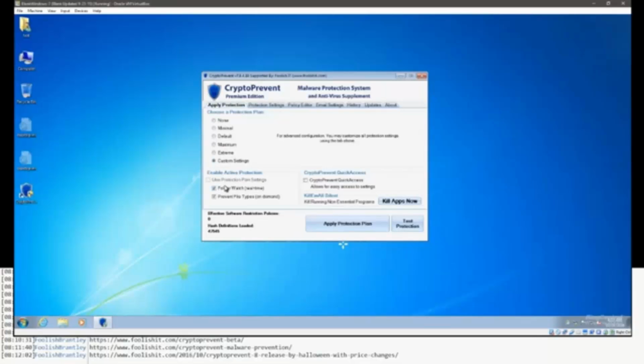Below that, we have either use the protection plan settings, which you'll see if you're on one of the protection plans, it will use those protection settings, which minimal doesn't have folder watch or prevent file types, which is the filter module enabled. And on default, maximum, and extreme, it would have those enabled. And if you go to custom, you can enable them selectively if you'd like. And these will depend on some of these protection settings you have selected under here.